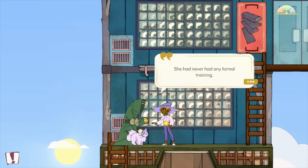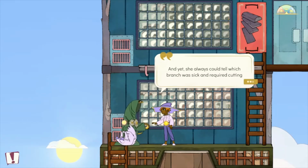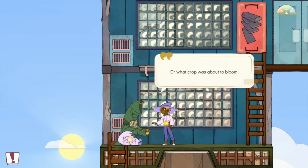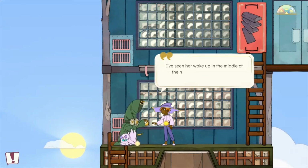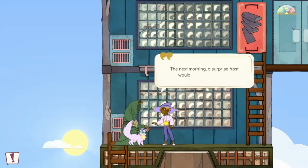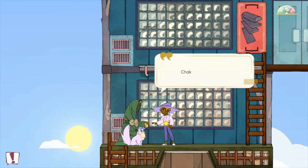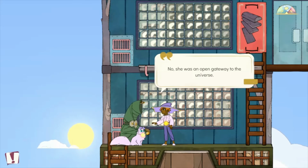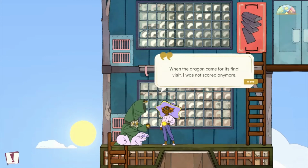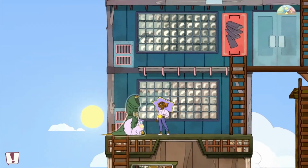She had never had any formal training, and yet she could always tell which branch was sick and required cutting, or which plant needed fertilizer, or what crop was about to bloom. I have seen her wake up in the middle of the night to cover some delicate flowers. Next morning, a surprise frost would have hit in the region. She didn't need knowledge. She didn't need my crude tools. Chakras, gems, chants. No, she was an open gateway to the universe, an ethereal force. When the dragon came for its final visit, I was not scared anymore. Aww.